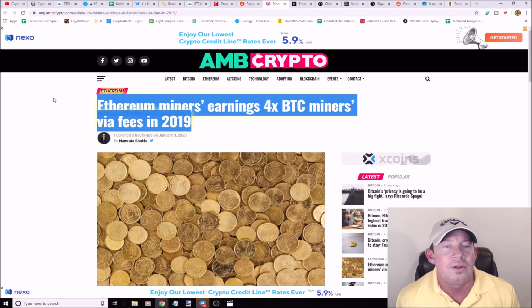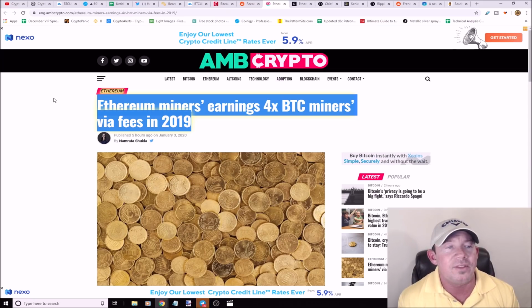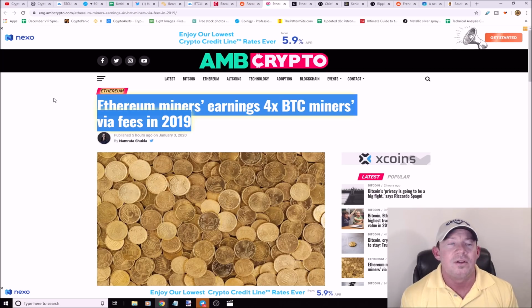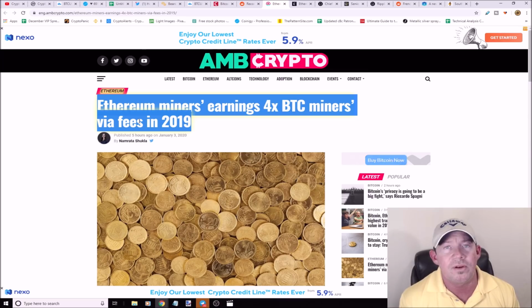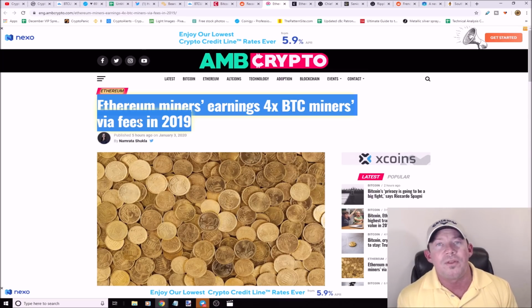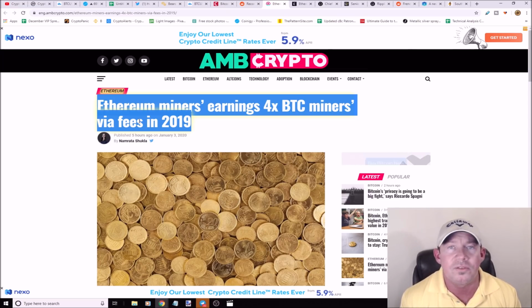Ethereum miners are earning 4 times what Bitcoin miners are earning from fees in 2019. And so this is going to change now. Remember, Ethereum miners, they've got a difficulty bomb at some point coming, and proof of stake is going to kick in and everything's going to change, right? I'm excited for Ethereum staking. A lot of people that I talk to are excited. You've got to have 32 Ethereum to stake it, and people are starting to accumulate Ethereum. And again, Ethereum potentially might see $100.